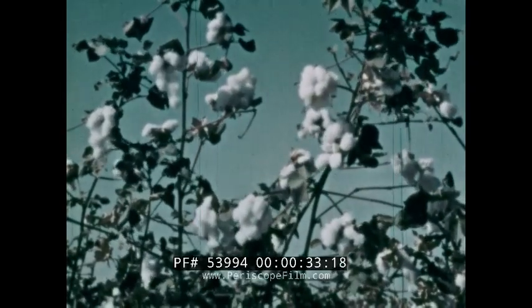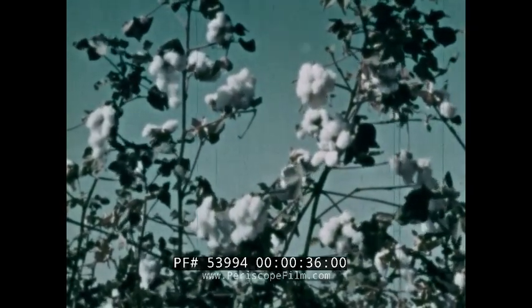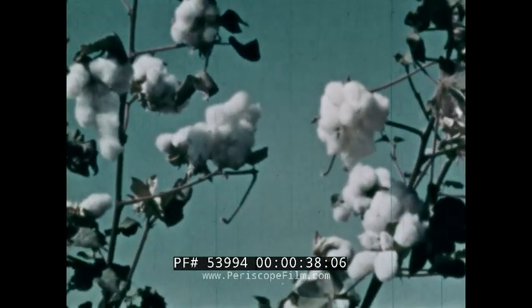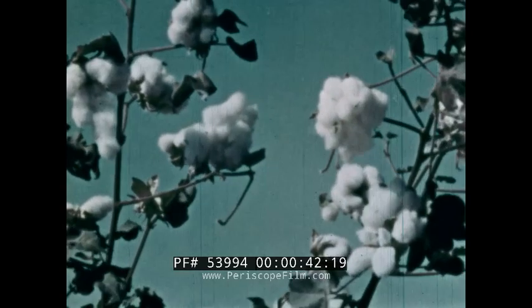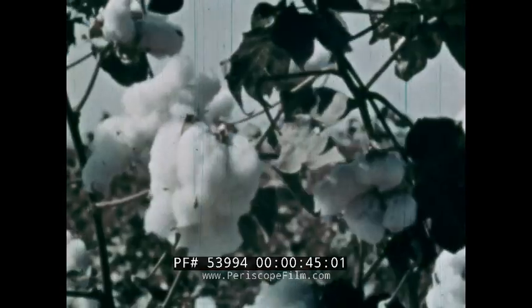The cotton ripens about 200 days after the time of planting. As the boll dries out, it splits open because of the pressure of the fibers inside. As soon as enough bolls are open, picking begins.